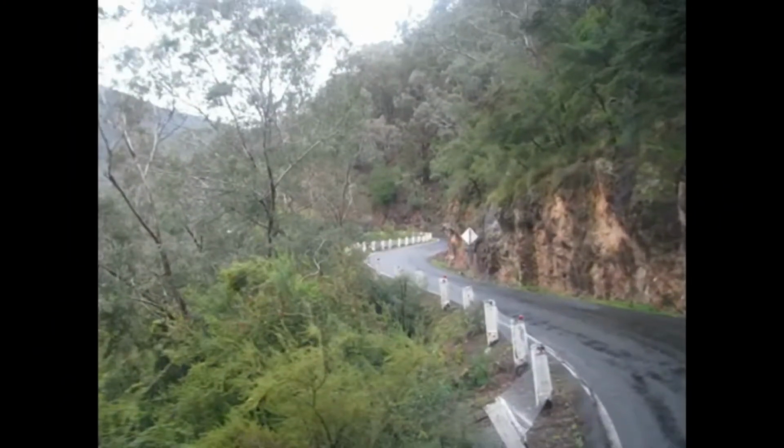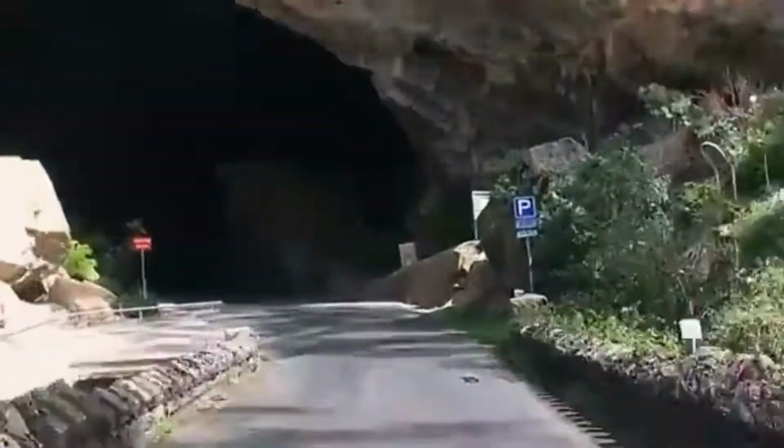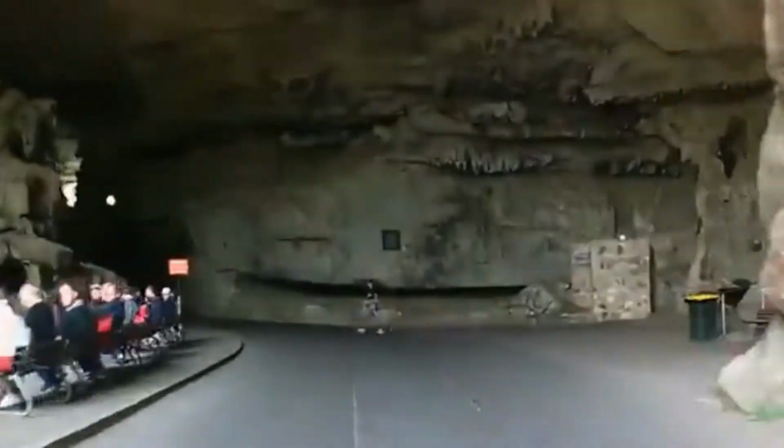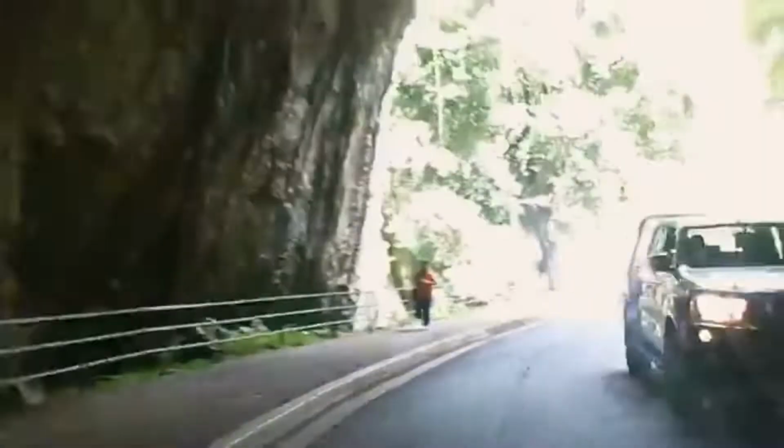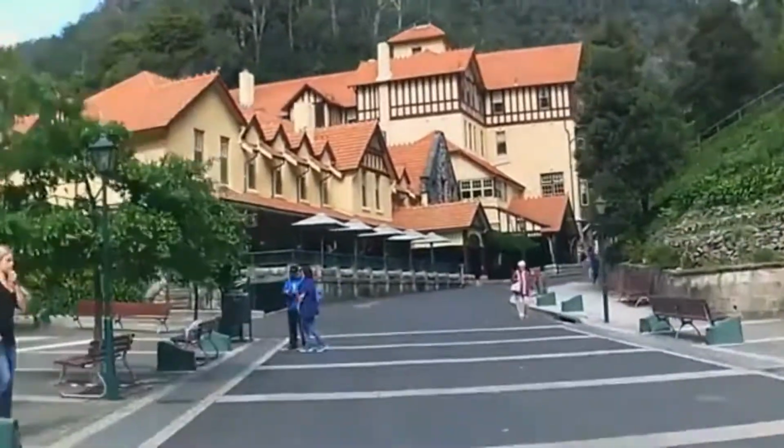This road is known as the 5 Mile. It leads down to the Grand Arch at the entrance to the caves, as you'll see here. Quite spectacular driving through here, and then we go through quite narrow and make our way up to what's called Caves House.